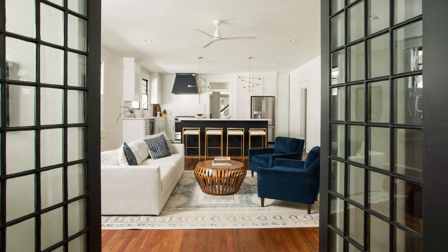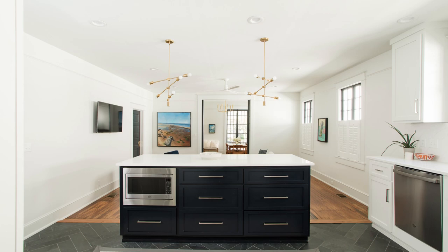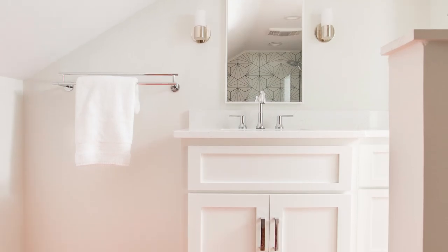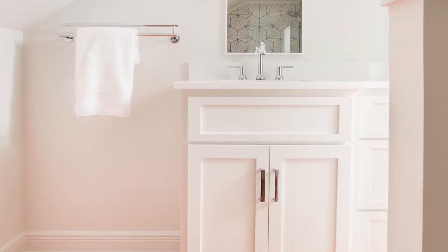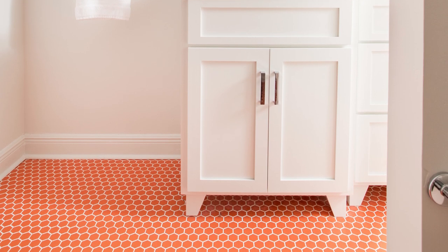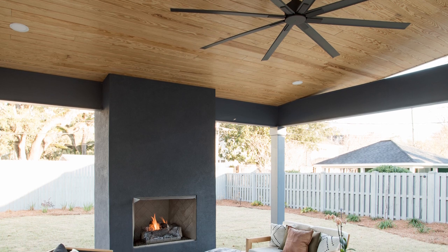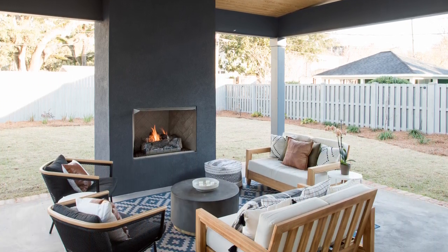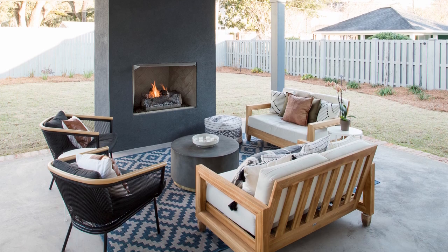The living room was opened up to the kitchen for easy entertaining. White cabinetry contrasts with the black painted center island and black hood vent above the stove. In the bathroom, the dark cabinetry was swapped out for bright white, and the floor got a bright pop of color to create a fun element that the homeowner wanted throughout the house. A covered patio with wood ceiling, ceiling fan, and sleek outdoor fireplace provide a place to enjoy the outdoors any time of year.